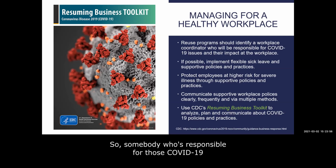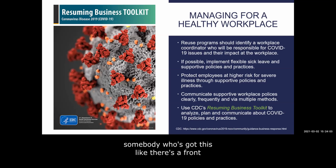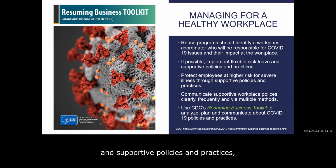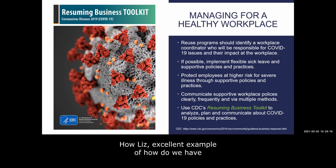So somebody who's responsible for those COVID-19 issues and their impact in the workplace, somebody who's got this front and center, because it is such a serious thing. If possible, implementing flexible sick leave and supportive policies and practices, as we said, thinking about what the hours of operation are, and, Liz, excellent example, how do we have people coming in, and how do we serve folks?